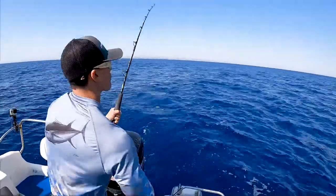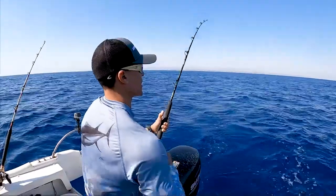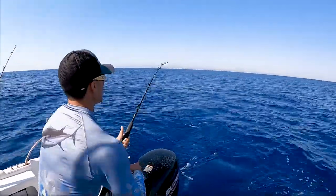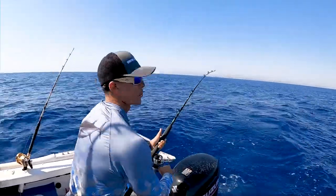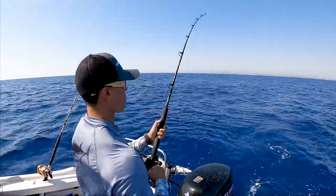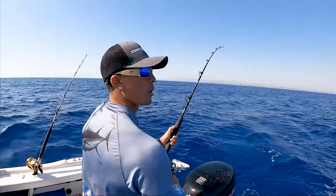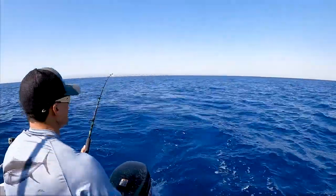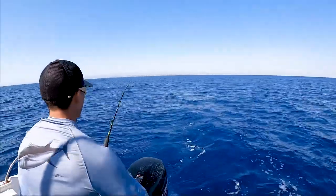See, we're a little bit further out right now. That's because we were fishing 1,000 meters. Now we switch to the straight or the passageway over here, which leads to 2,000 meters.